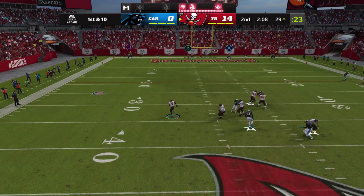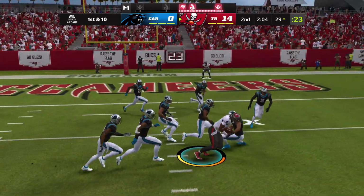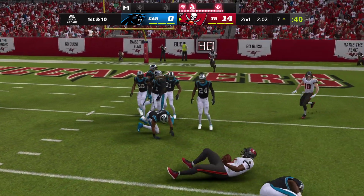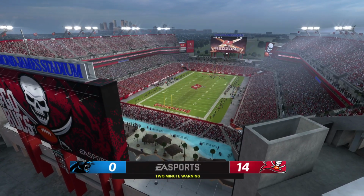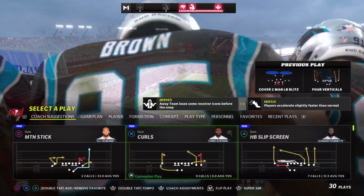Steps away to his left. And finally down he goes as they work it inside the 10 to the 7. 2 minutes to play in the first half. It's 14-0.